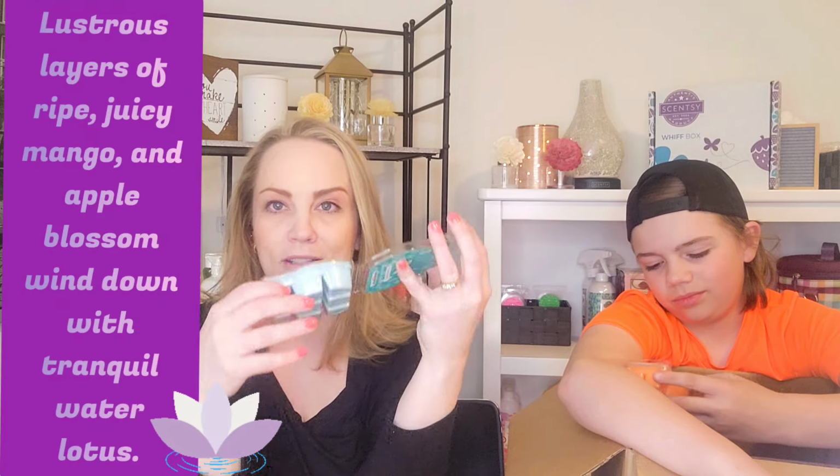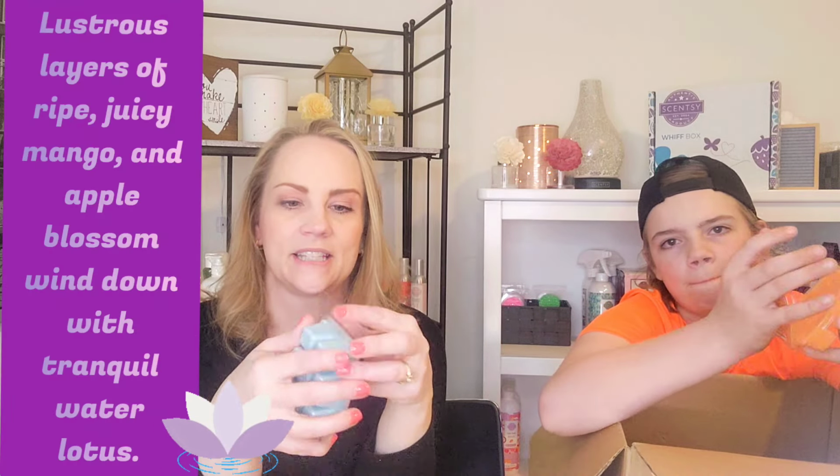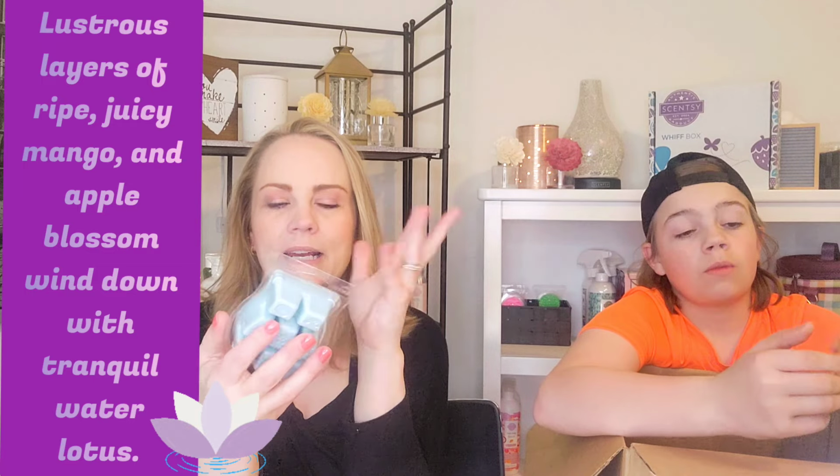Next thing is Iridescent Pearl bar. Okay, so this also was discontinued, but I found it on the clearance section. This also is out. It's like an aquatic, but with some apple in it. It's yummy.